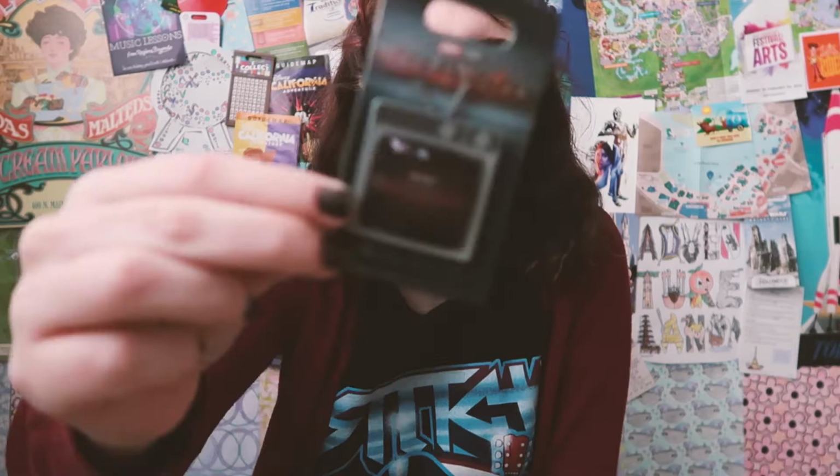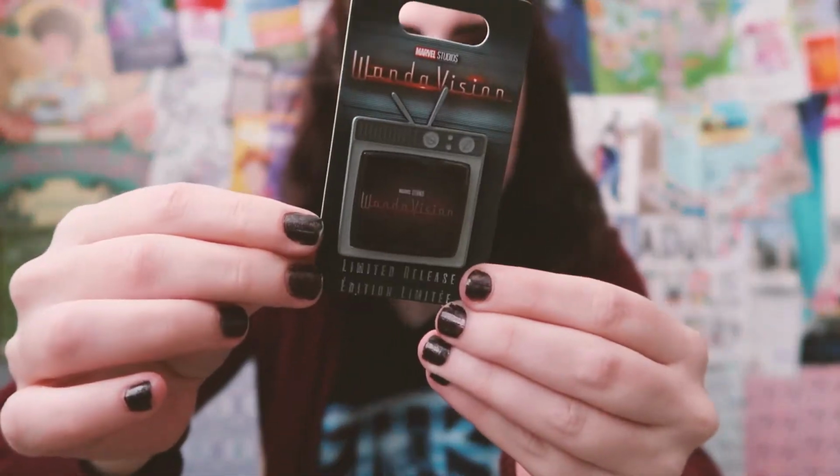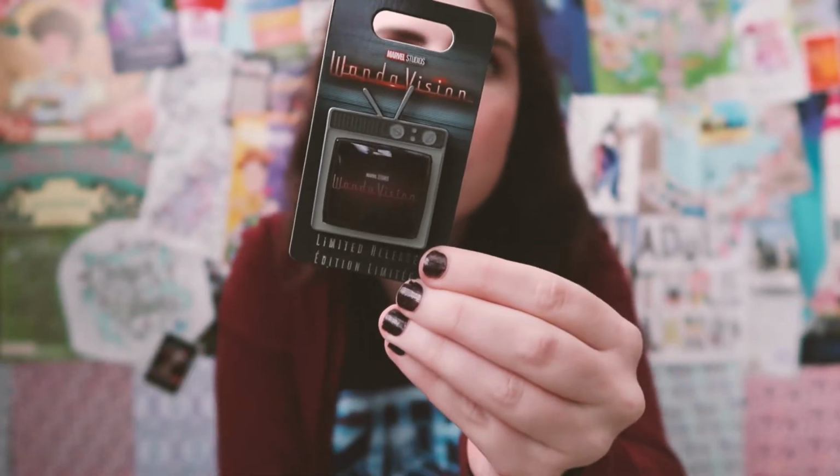I am really obsessed with WandaVision. I'm not like a huge Marvel fan, but I am obsessed with WandaVision. So they just released some limited release WandaVision related pins, and I was able to get one of them from Disney Springs. It is just the WandaVision logo on a TV, so I got that.